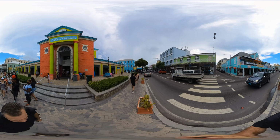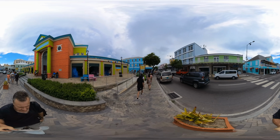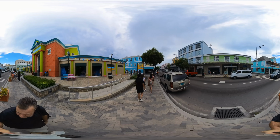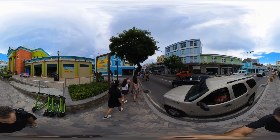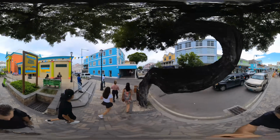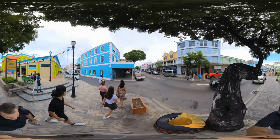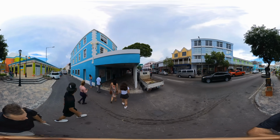Back in front of the straw market again. Now we're going to head east on Bay Street. There's a wide variety of stores. Outside of the straw market, you get the touristy stores selling the t-shirts and the souvenirs. There are high-end clothing stores, some beautiful jewelry stores, if that's what you're interested in buying.